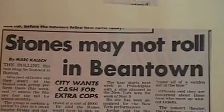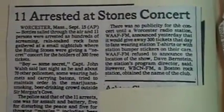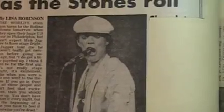Here's a picture of Mick at the '81 press conference. Some articles about the tour, whether they are going to tour or not going to tour, about some of the arrests at the club show they did. Almost looks like the Street Fighting Man sleeve, but this was from the Worcester Club. Picture taken from '78, about the Stones in '81.